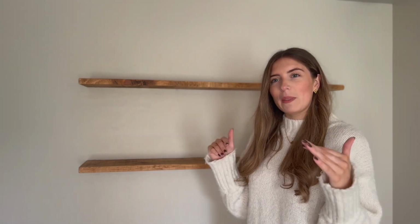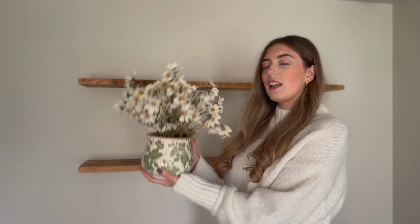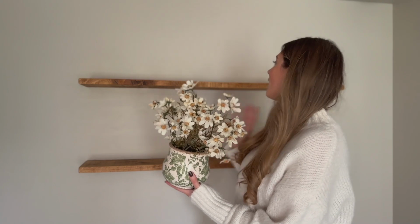As usual, I'd always recommend when styling to have a range of sizes, materials and shapes, because it creates all different heights and depths and textures, which looks so much better than if you had so much of the same thing. So I do have this lovely pot filled with some faux flowers. I've showed both of these items previously in some of my videos, and when I haven't had a shelf to style, these have had to sit on my sideboard, but this is where I'd actually like them to live.